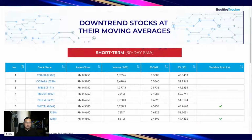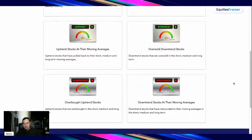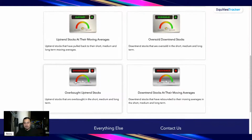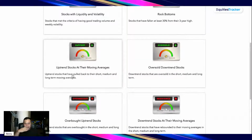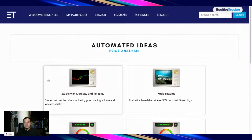So basically the tools that you see here earlier, the buttons here, are basically to look for stocks that meet that particular criteria. So we have downtrend stocks at the moving averages, uptrend, overbought, and so on and so forth. This is a tool that traders can use if they want to look for ideas. And if I want to know whether the stocks I'm trading have liquidity or volatility, I can check here as well.